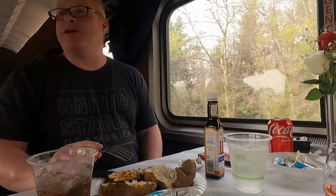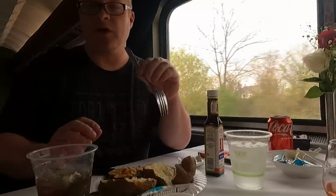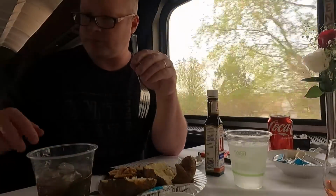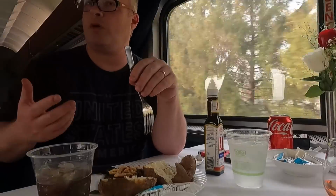Your room attendant, when you first get on the train, they come around, introduce themselves, kind of give you the rundown, and then they tell you what times for whatever the next meal is going to be. So if you get on the train and it's late and the next meal is going to be breakfast, then they tell you breakfast starts at this time, ends at this time, make sure you get down there. Or you can always have your meals in your room as well.